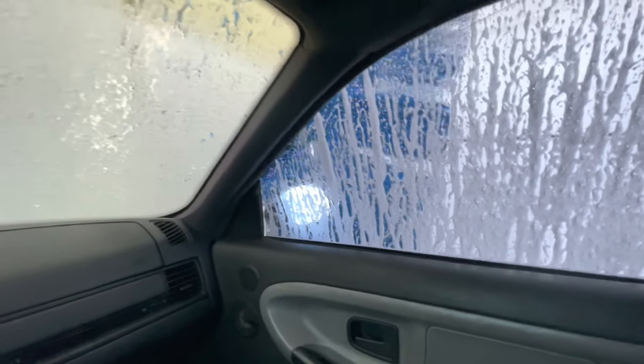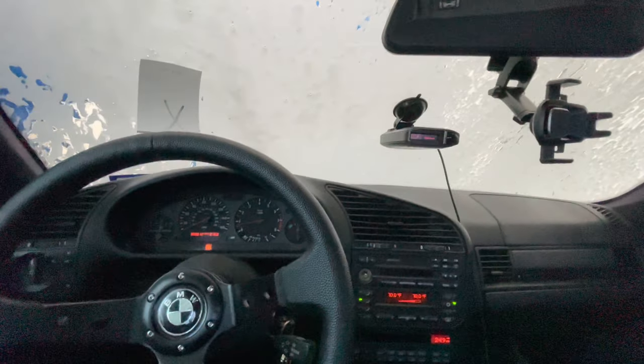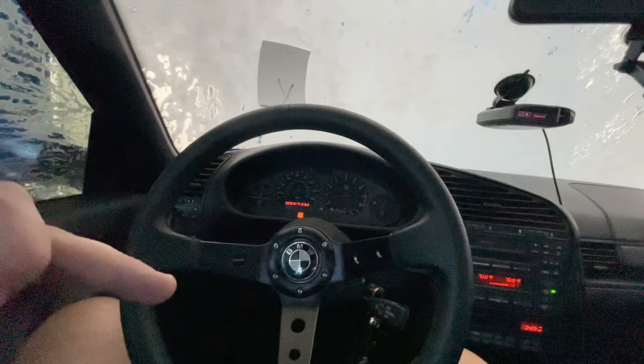Taking it through the car wash. I don't care if it scratches the paint or whatever, because I'm gonna respray the whole thing, but I want to see this car when it's fully cleaned up. It's gonna look sick.